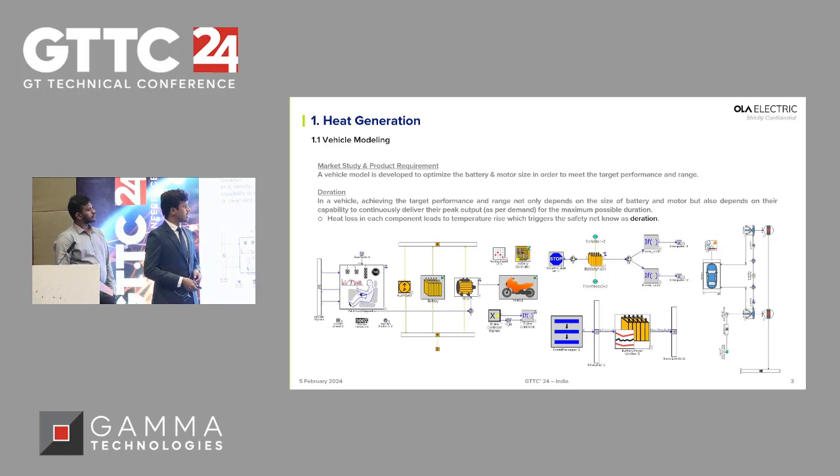So how do we calculate the heat loads in GT Suite?